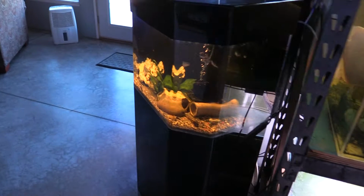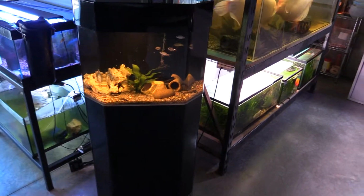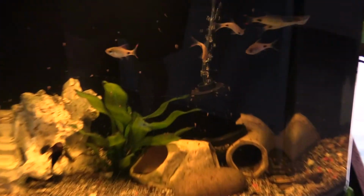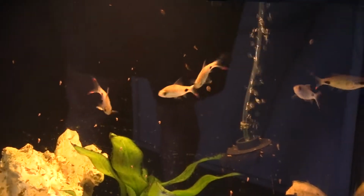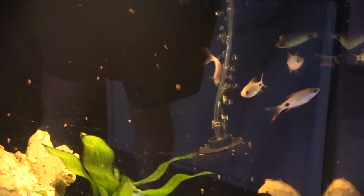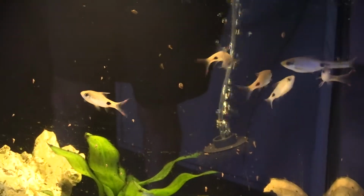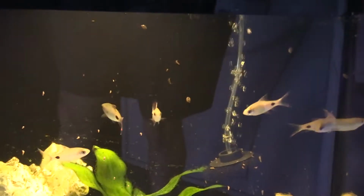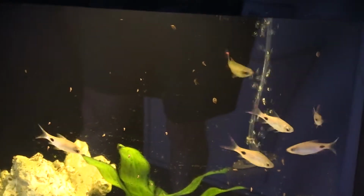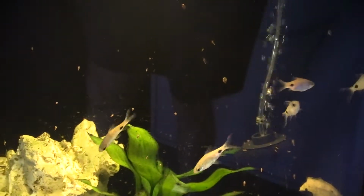Next to that, I've got this little flat back hex acrylic tank that I'm kind of turning into a barb tank. I found these barbs at a local store, took a chance and bought 6 of them, and now the same store has got some clown barbs, and I think I'm going to go buy half a dozen of those and add them to the tank just for a little bit of variety. Really enjoying these barbs so far.